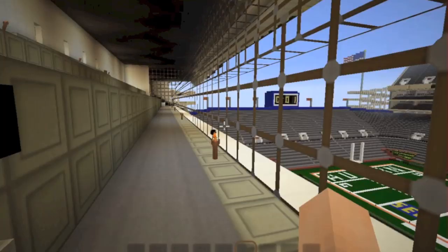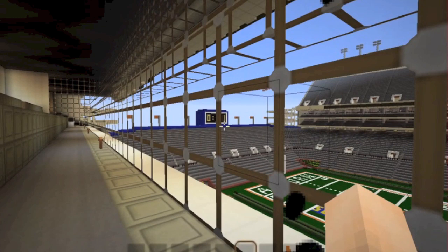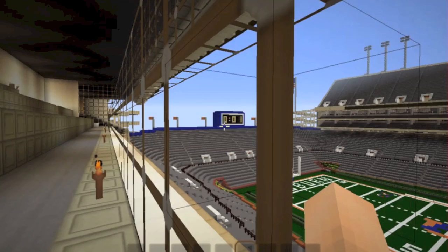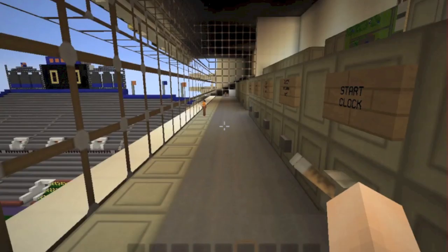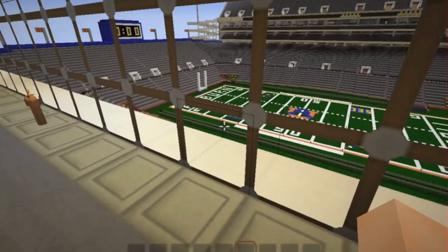So if you look at the clock over here, I've changed the smaller scoreboard to a clock, and it's been conveniently set on 1 second for us, so I wonder why. But I hear that Auburn can do a lot with just 1 second. So if we start the clock here, it'll go straight to zero for us. There it goes. Everything goes a little slower from here because it takes a long time for the redstone signal to go all the way to the scoreboard.